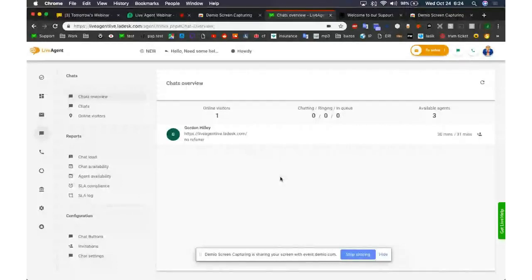Now, let's take it one step back actually, and let's see how to actually configure the chat. So we got the chat dashboard. This is great, but we're going to need to add a chat button to our actual website first.